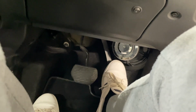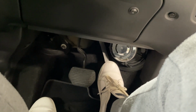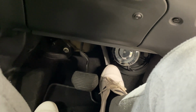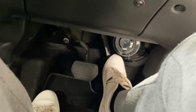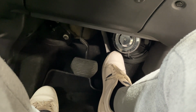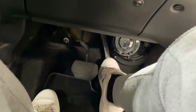Yes, people say, oh, you're going to kick that. Well, yes, if someone has a big foot, they can reach it. This is definitely tight, but when you press the pedal, you're pressing it down away from the magnet. So it's absolutely fine. My shoe size is a UK size 8. I'm only a 5, so it's fine for me. Someone with a size 12, 13 could have issues, but then just use the tip of your foot and then you're absolutely fine.